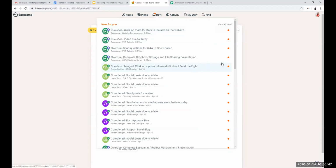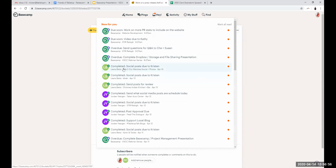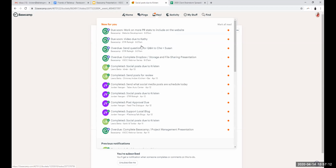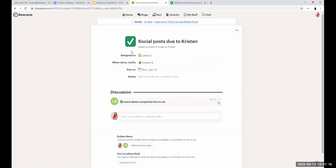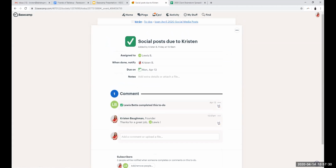And then it will also notify you if somebody has changed a due date. So Quinn changed a due date of one of the tasks that I had assigned her. And then it will also tell me when things are completed that I've asked to be notified about. So I know I told you guys I like to know when all the social media posts are due. So I've assigned it to my social media manager. And then when it's done, they notify me. So since Lewis checked that box off, it sent me that notification that she's completed those social media posts. And I can open up that task if I want to and see that it's checked off. And I can thank her, thanks for a great job, Lewis, and I can tag her in it and then add the comment. So another fun way that you can just engage with your team.